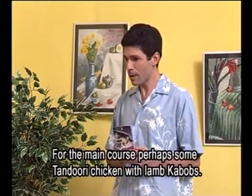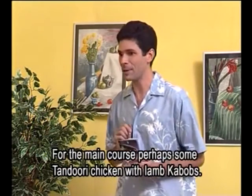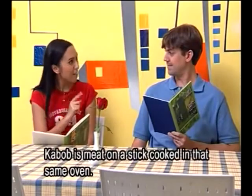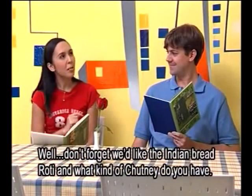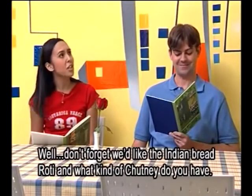For the main course, perhaps some tandoori chicken with lamb kebabs. Tandoori chicken is cooked in a traditional clay oven. Kebab is meat on a stick cooked in that same oven. How do you know this? Well, don't forget we'd like the Indian bread roti. And what kind of chutney do you have?